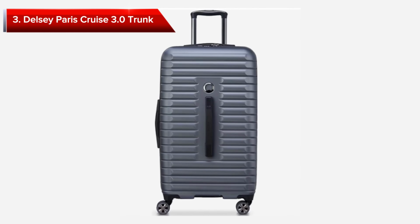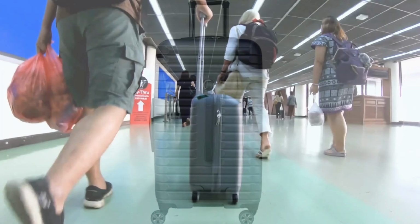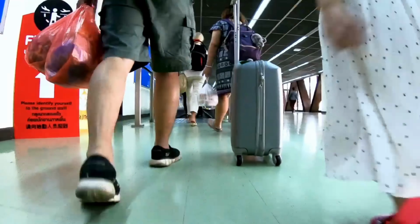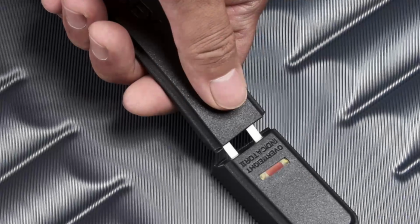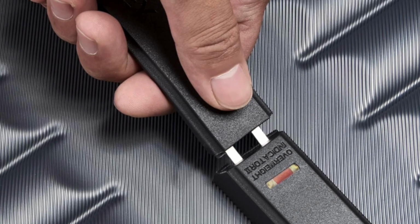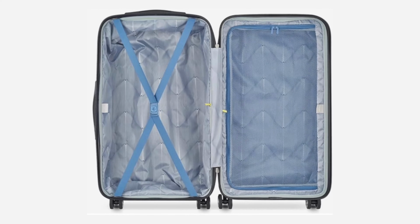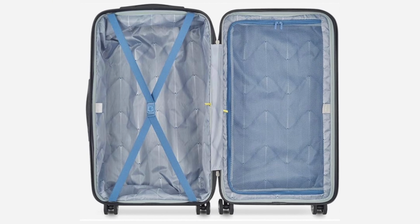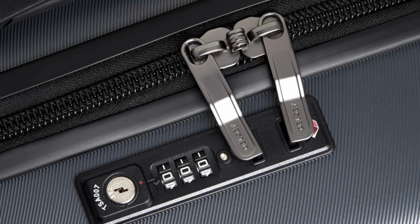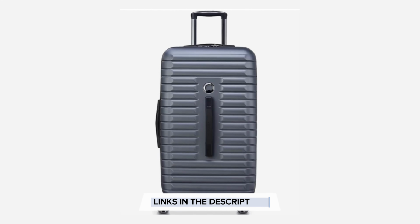At number 3 on our list, we have the Delsey Paris Cruise 3.0 Trunk. This luggage bag caters to travelers seeking an expansive and adaptable suitcase. Crafted from 100% polycarbonate, a lightweight and durable material, it ensures resilience throughout your journeys. The trunk's 30/70 split opening facilitates efficient packing, with a deeper compartment for larger items, complemented by a mesh divider and adjustable straps for organization.